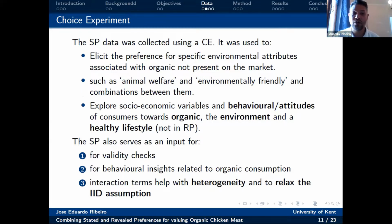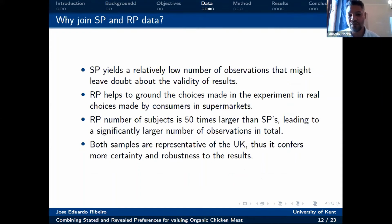issues with scale differences between stated preference and revealed preference. These were the results of the data, so of course I had more robust, larger data with more data points as you combine them, and I also added more attributes that were not available in the market from revealed preference, which is usually the approach more preferred by economists.